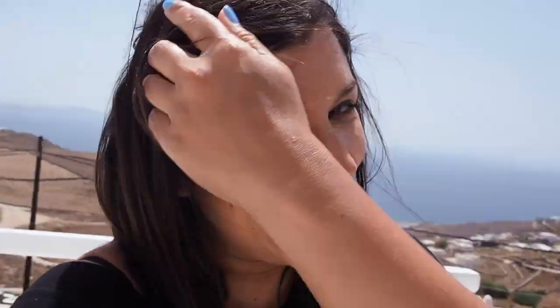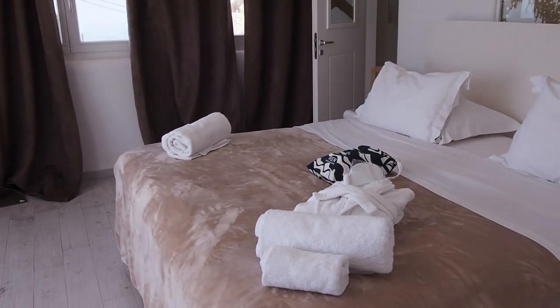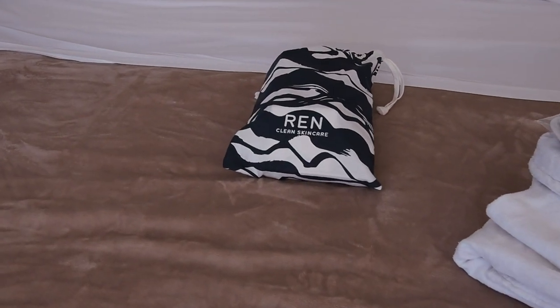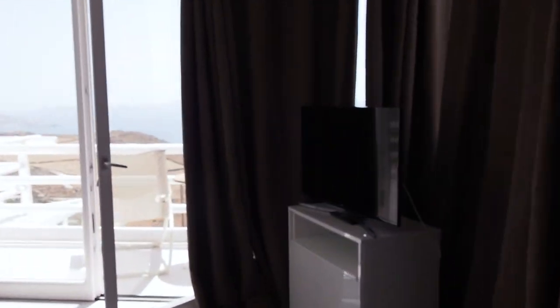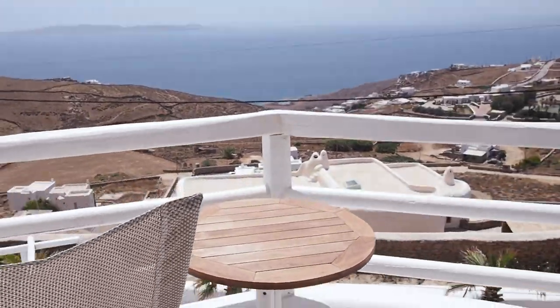Well, I am. Yay! Welcome to my gorgeous room. It is so dreamy, absolutely love it. So we've got some little Ren products on the bed here, and then you come through to the bathroom, which is just a little room with a shower at the end there, and then big telly, little desk.